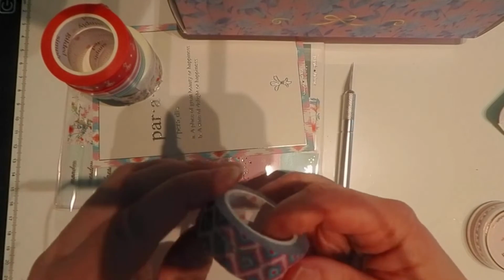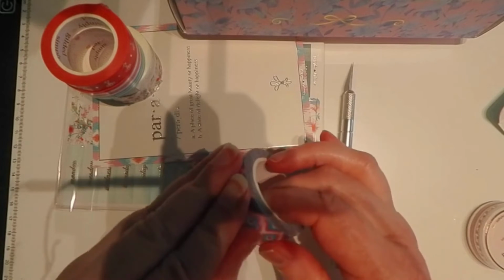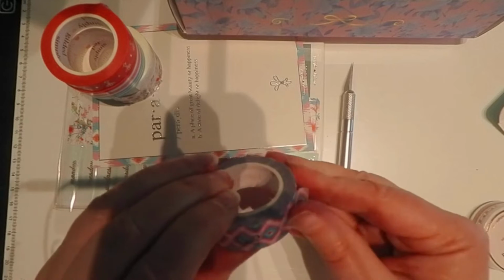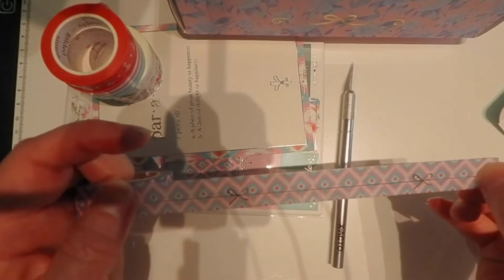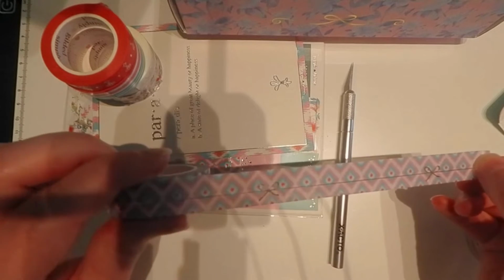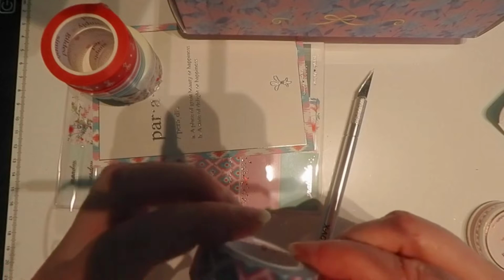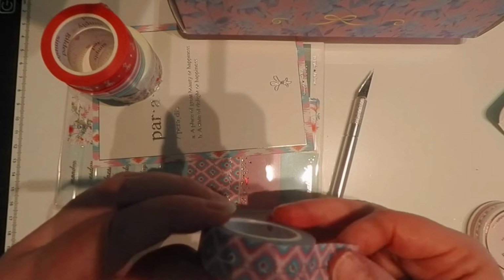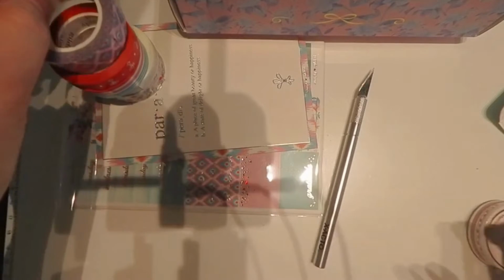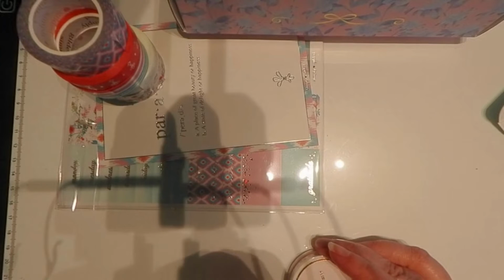Okay, and then this one. Let's see if I can find that end. There it is. Yeah. So there you go. And it's got the bows on it. So it's a bow and then a bow with a diamond design. There's that roll. Okay, and the last one, which is usually a twofer.